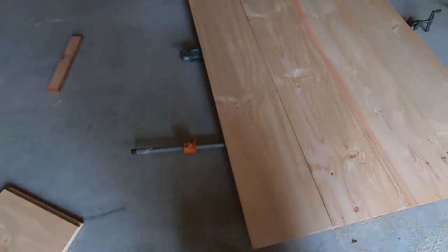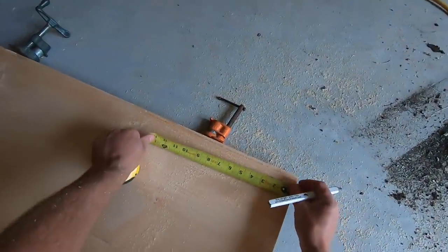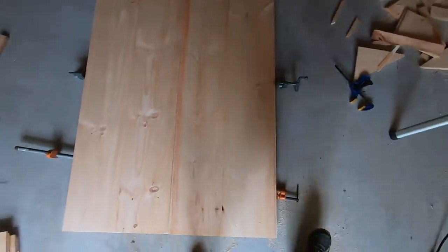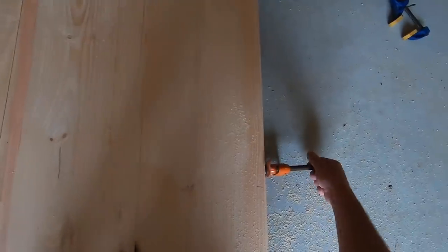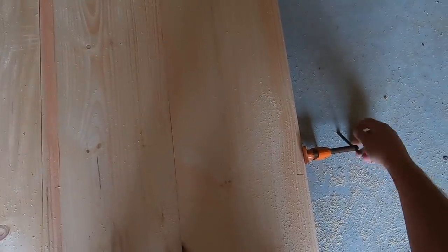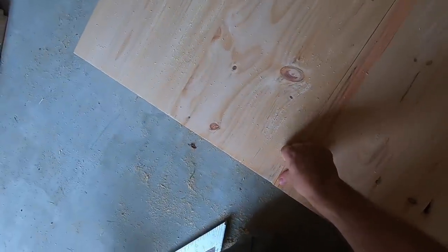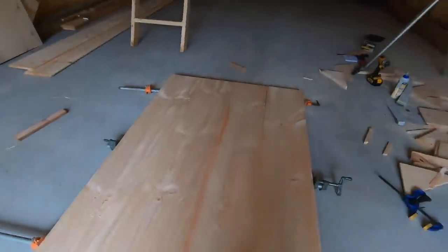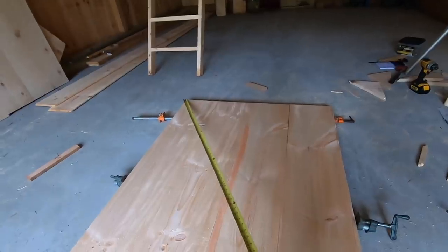So if we want to go 10 inches before we put our clamp, 10 inches. 10 inches. And we can get our clamp there. Get this one tightened up. See how, let's get the top snug. Let's check for squareness first.